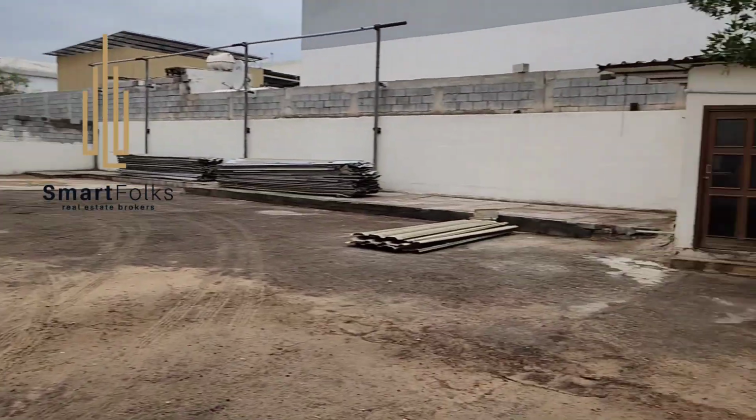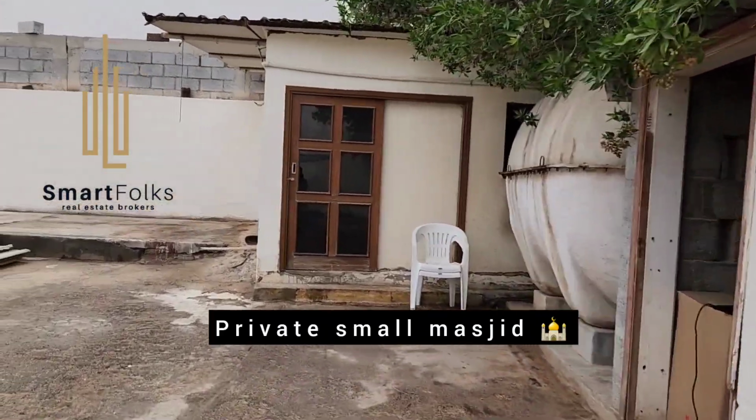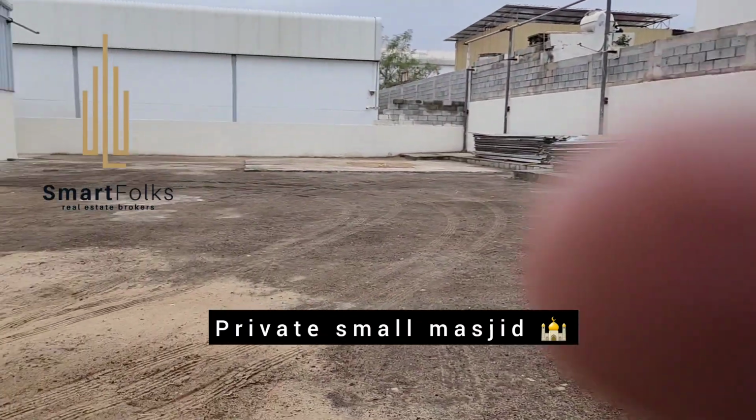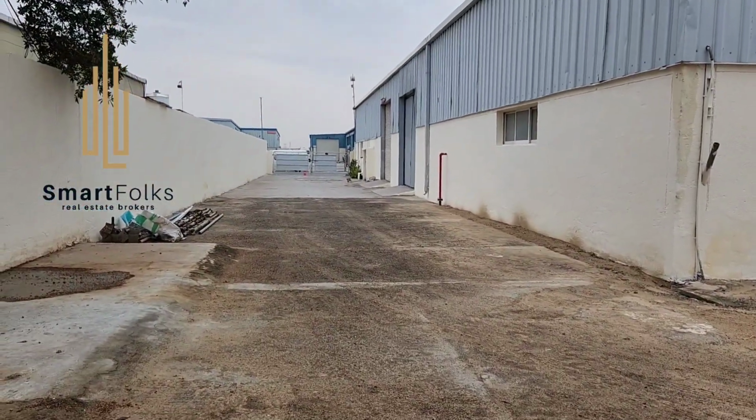You can see here is a small masjid is there. It will be all your private. You can see the outer area, parking space area, which is available here.